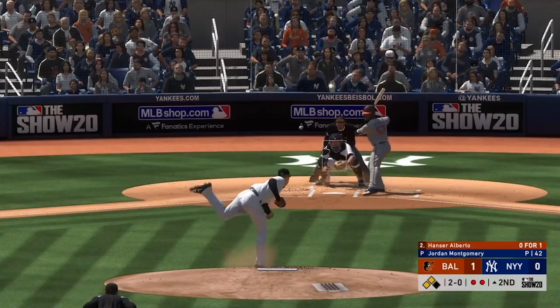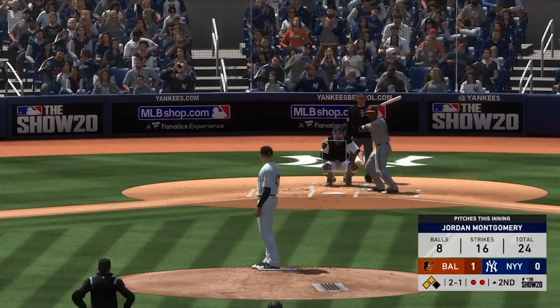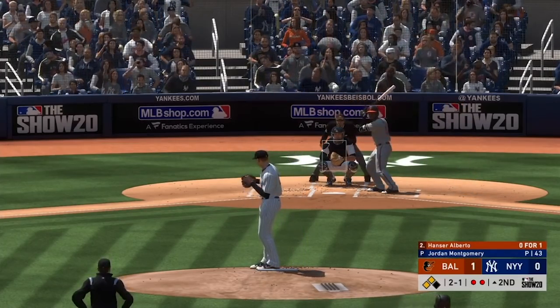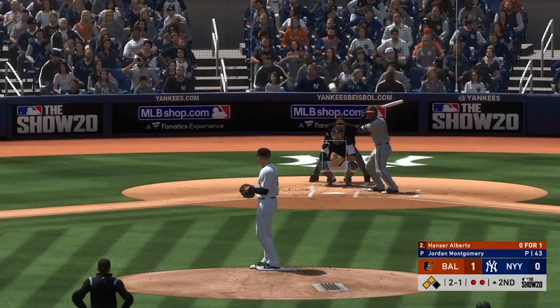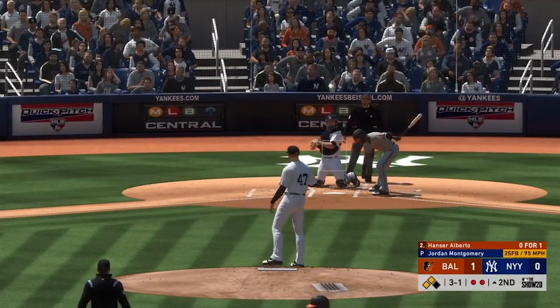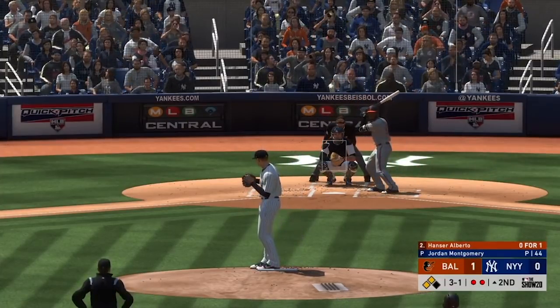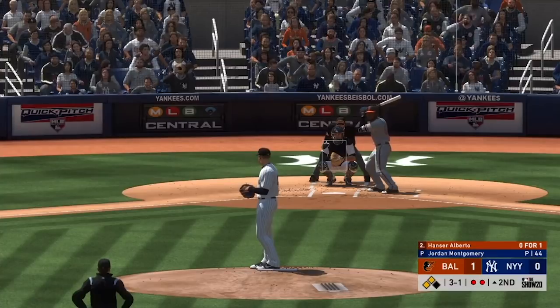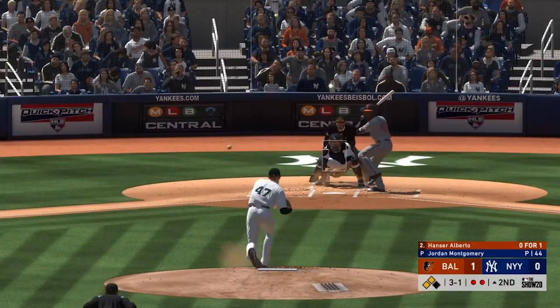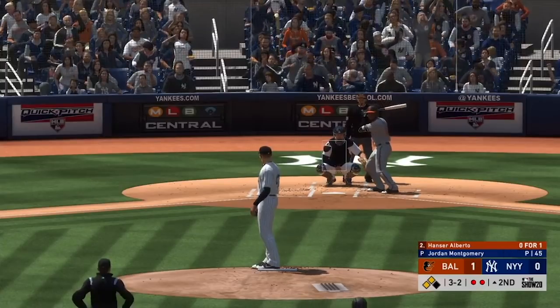Here's the 2-0. Two balls, one strike. Trying to shave that outside corner with the fastball, and he missed it. It's 3-1 now. I'm seeing him aim the ball right now. That's a trap you fall into as a pitcher when you're not as confident in your stuff as you should be. You've got to trust your stuff.